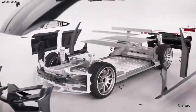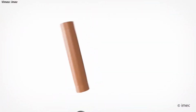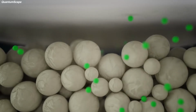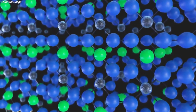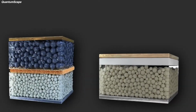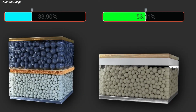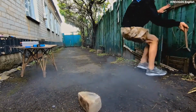To start, what exactly is a solid-state battery? Well, a solid-state battery is a rechargeable battery in which the electrolyte is in the solid state rather than the liquid or gaseous state. This means that they have a very high energy density, can be discharged and charged rapidly, and have no flammable components. A nice additional safety element.